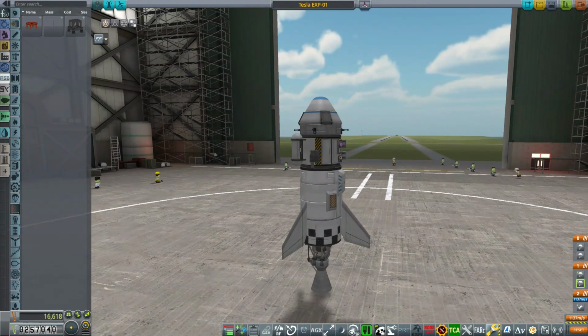We're not staying on the ground, we are going up in the air, and you are looking at the vessel that is going to be taking us into the skies. This is the Tesla EXP-01, not in any way related to the Tesla Motor Company. As a matter of fact, the reason I've called this the Tesla is because it is remote controlled, it is unmanned, and Nikola Tesla is the one who actually patented the remote control, if my memory serves me correctly.